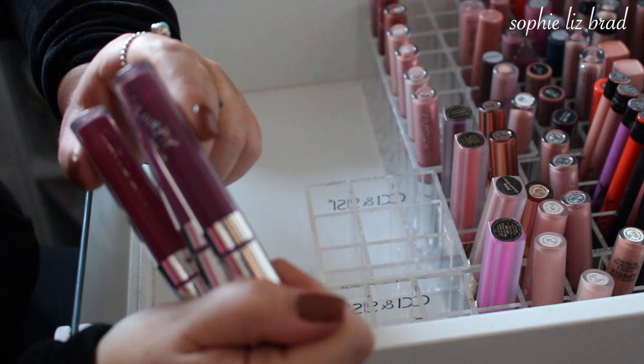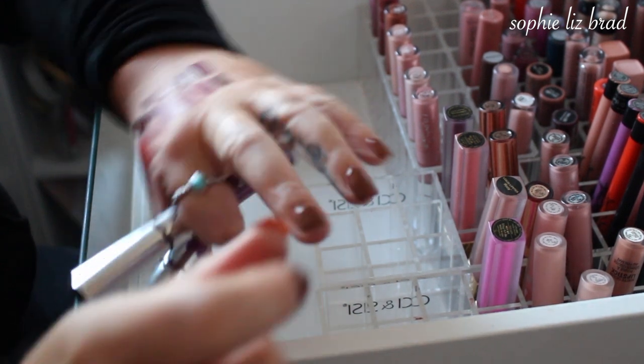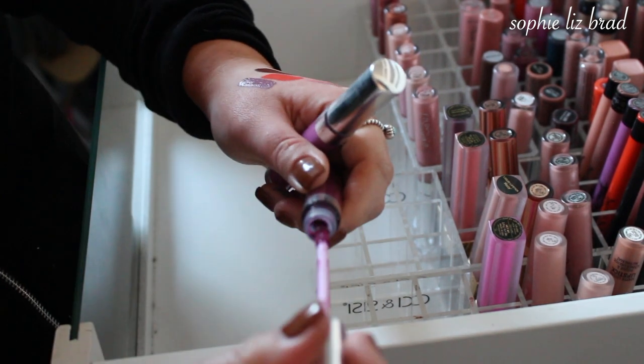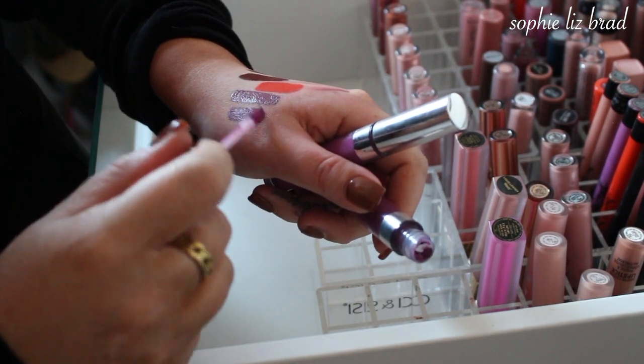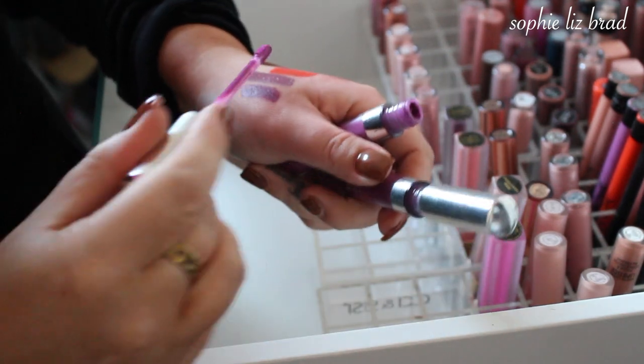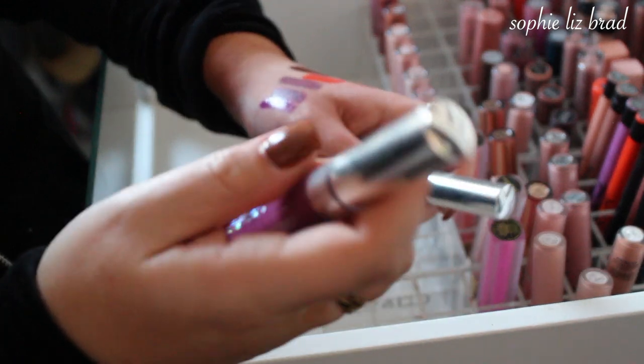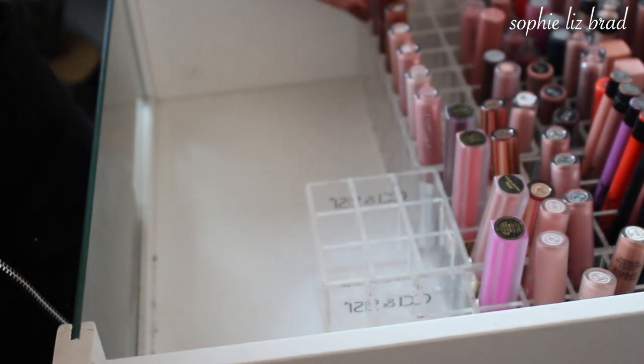I've got the shades Panda, Lychee and More Better. I think I'm just going to get rid of More Better straight away. And then it'll be between these two. Got Panda and then Lychee. I'm going to get rid of Panda. That was hard because I really liked both of those.